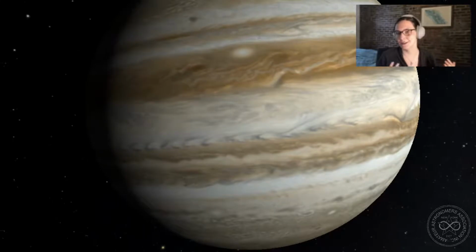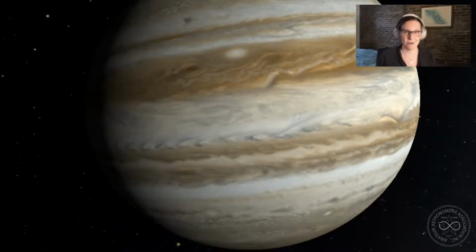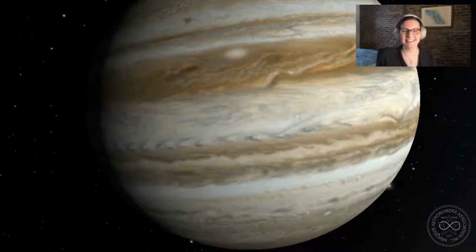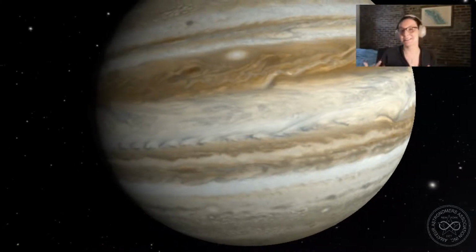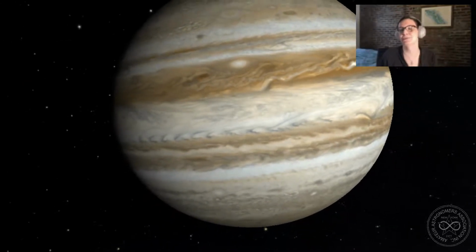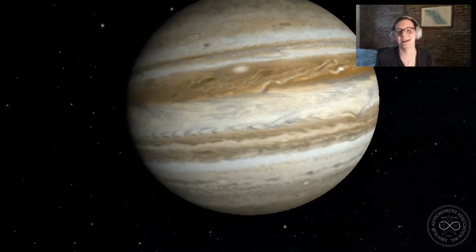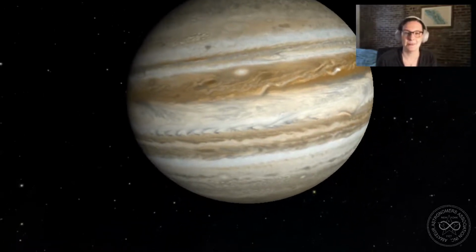So we've got a 24-hour day. Jupiter has about a 9-hour day, but actually it's not even the same length of time depending on where you would be in the clouds. So if you were at the pole of Jupiter, it would be a little bit longer than if you were at the equator of Jupiter.